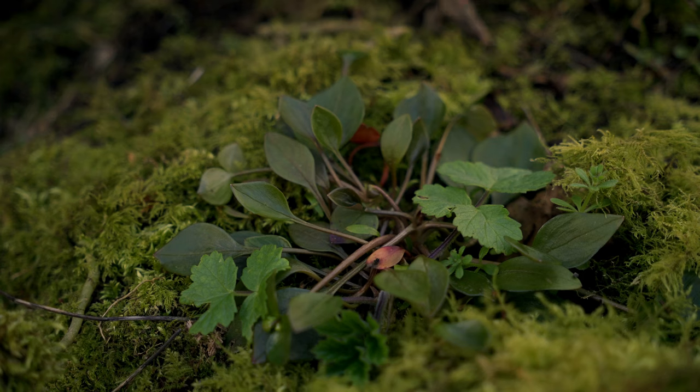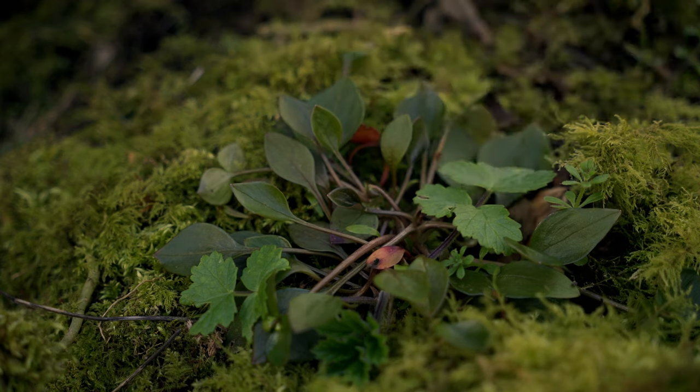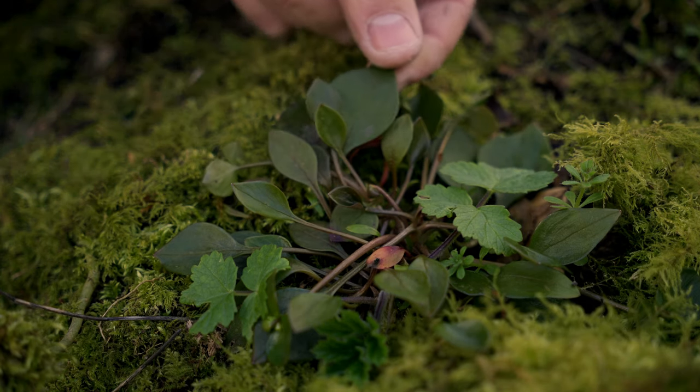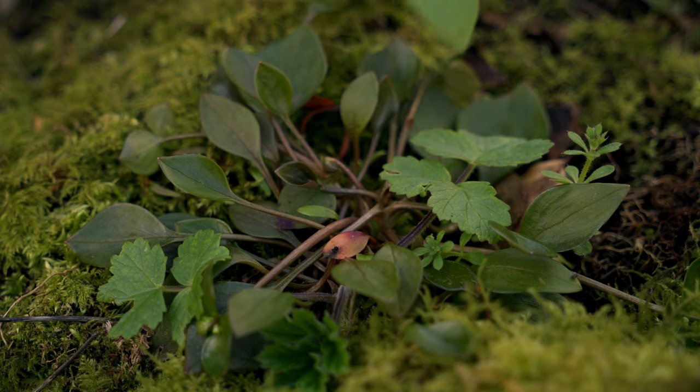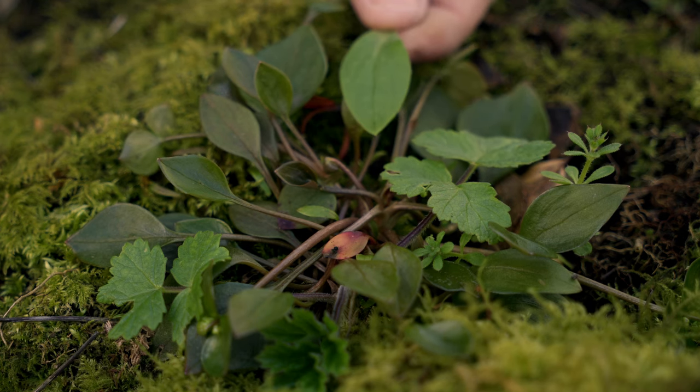Now then, this is another lovely little wild edible to find in the woodland, guys, and this is wild pink purslane. Now then, purslane does contain high amounts of saponins, so we don't want to eat too much of that. And I think the only one you could possibly mistake this for are the young leaves from the campion. As you can see there, they do have a small amount of similarity.